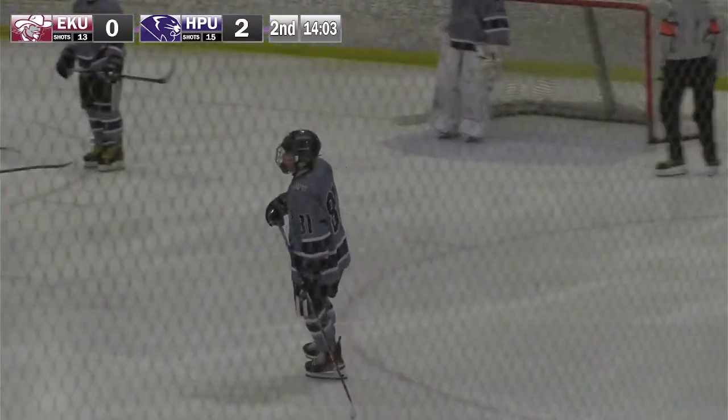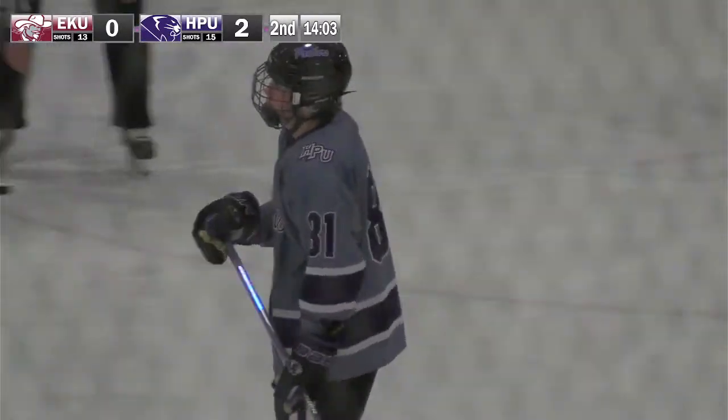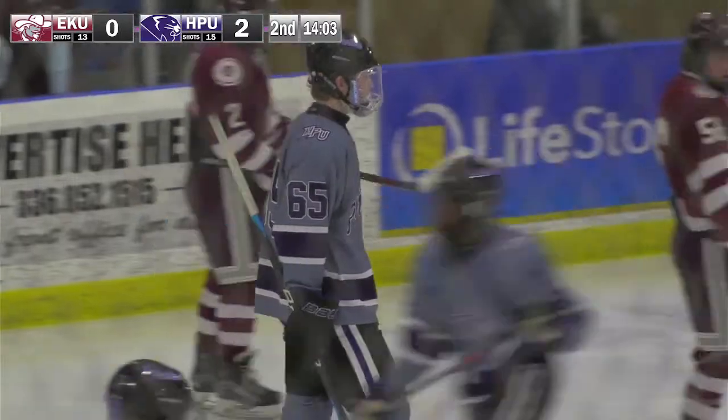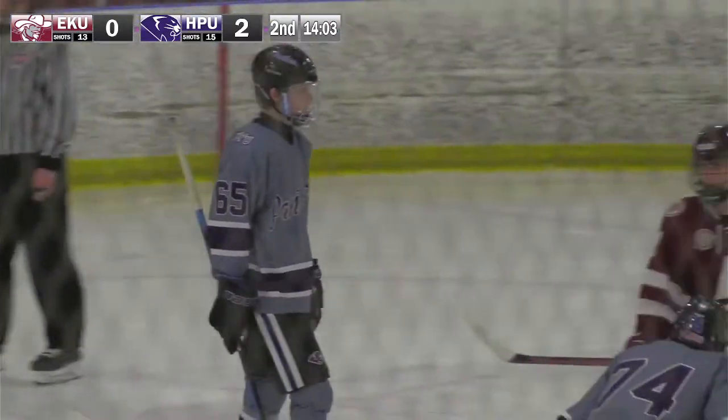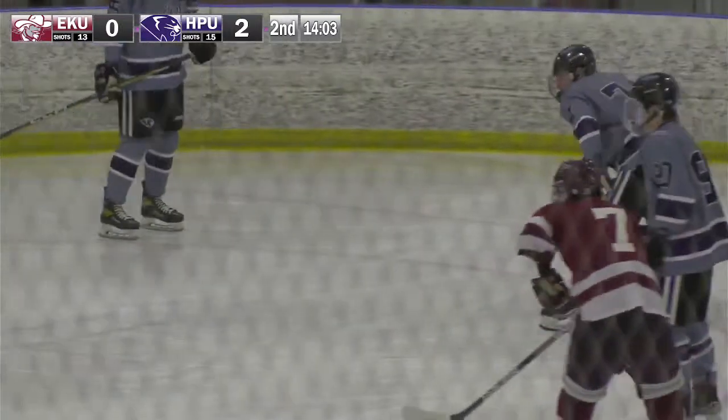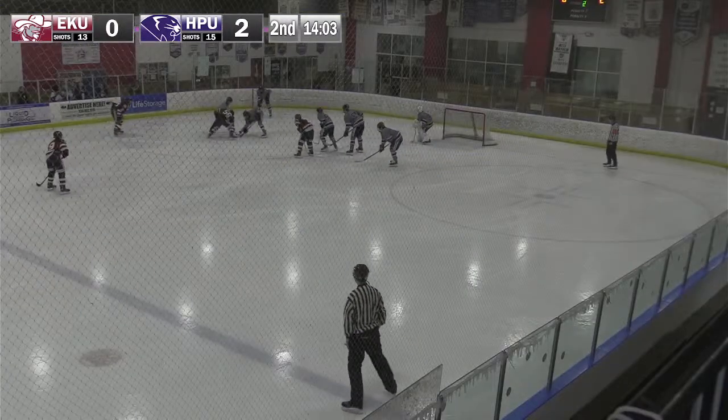Not a whole lot of face-off opportunities for Eastern Kentucky in their offensive zone. It's mostly been High Point here, especially recently. And 14:03 to play. 2-0, they have the lead. So they've got to try and kickstart that momentum again. One team's looking to cut the deficit down, the other's looking to extend it.